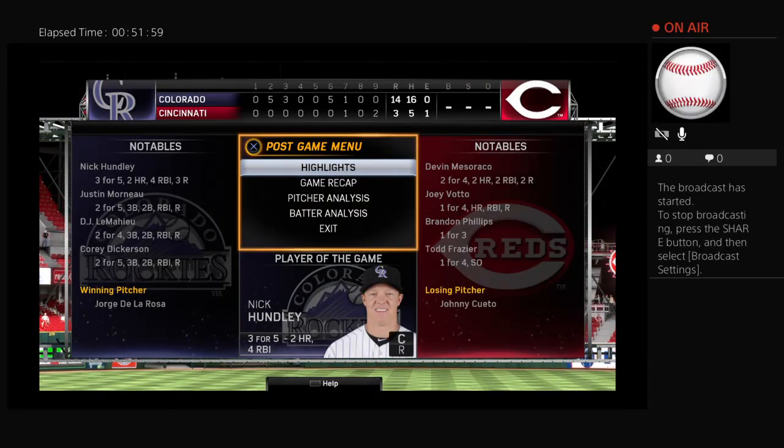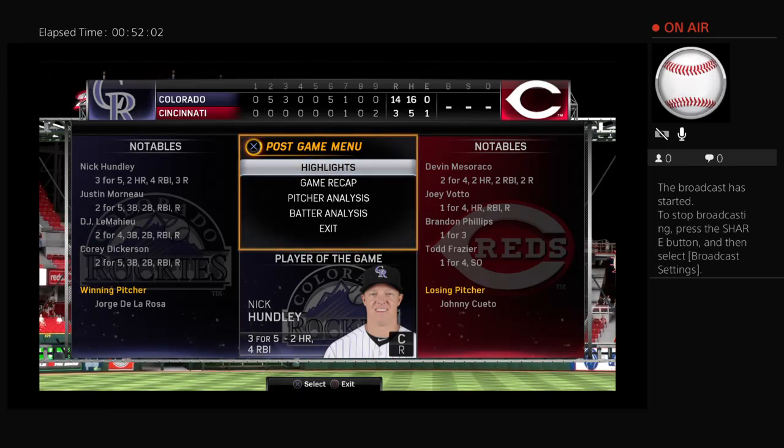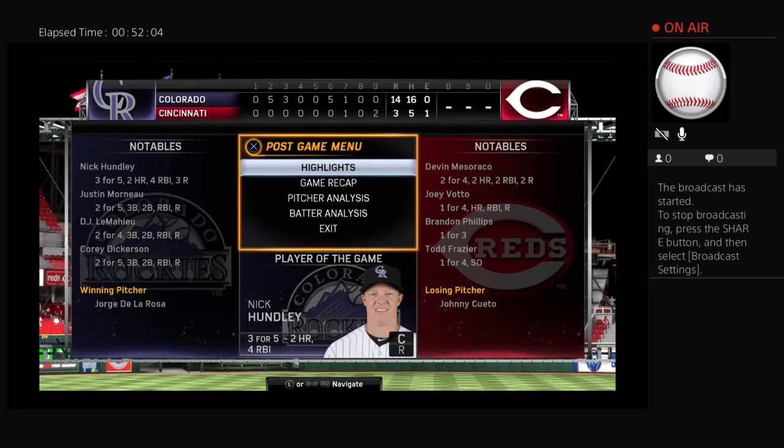Winning pitcher is Jorge De La Rosa. The loss goes to Johnny Cueto. Time of the ball game, 3 hours and 56 minutes.